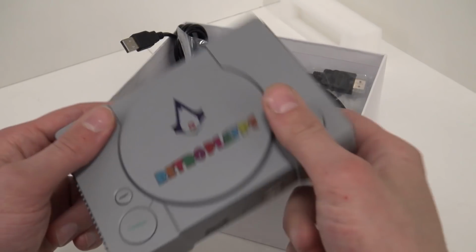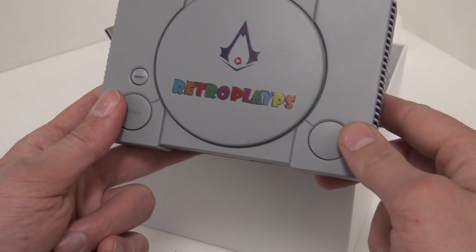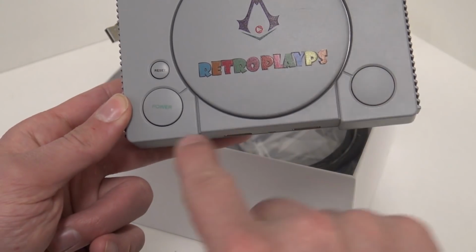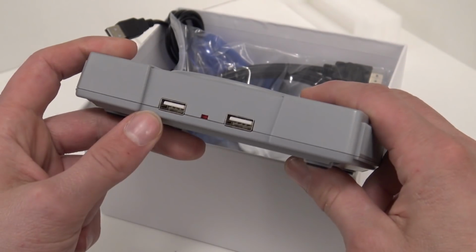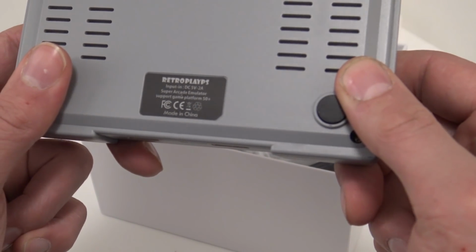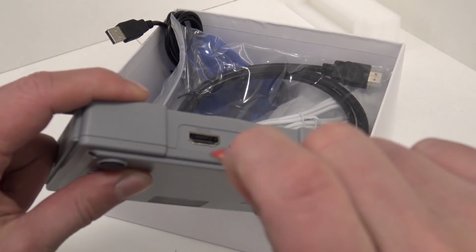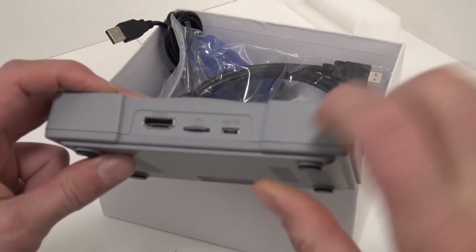Okay, so the shell itself looks kind of nice. More like, it looks like a weird clone. It's not a 1-1 clone, but I must say that it feels kind of flimsy already with the buttons. The power, and the other one didn't do anything, like 2 USB ports at the front, an LED, and that's it. Of course, we're going to get a sticker from the brand itself. And at the back we're going to get HDMI, TF out, and the micro USB, not for charging it, but for powering on the system itself.